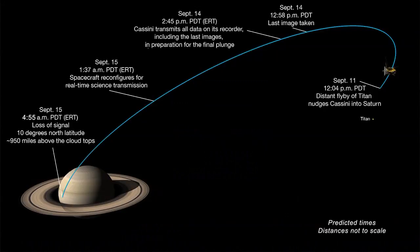So before I go on to the next animation, let me just point out one final moment here. At 4:55 a.m. Pacific Daylight Time, loss of signal. And what's going to happen is the thrusters will eventually be overpowered by the atmosphere. We won't watch Cassini burn up. What we'll watch it do is slowly turn away from us. And we'll watch an indicator on the radio science displays that will go down flat, and in essence, loss of signal. The mission will be over within a minute later.